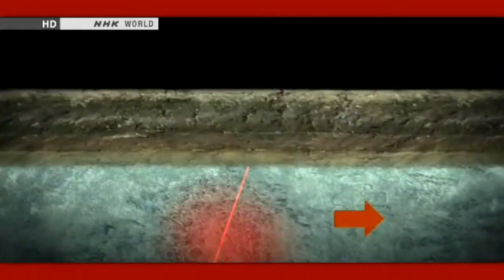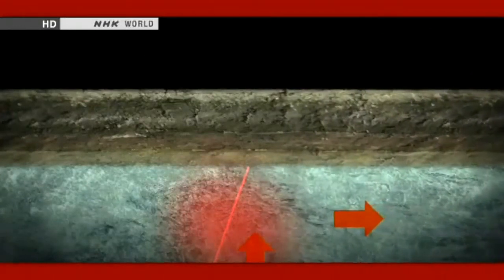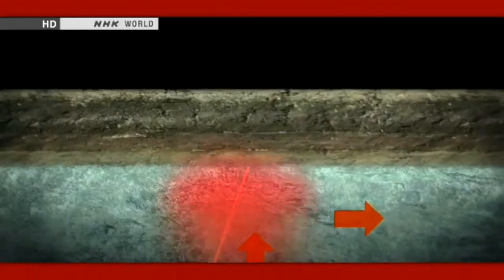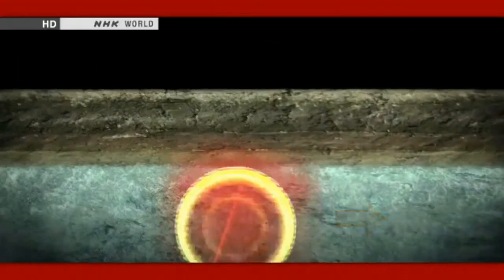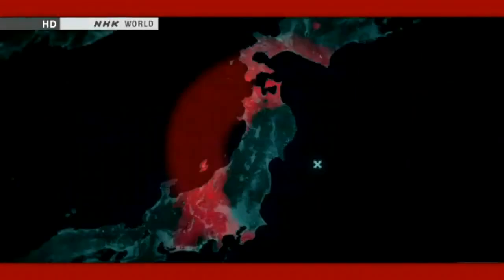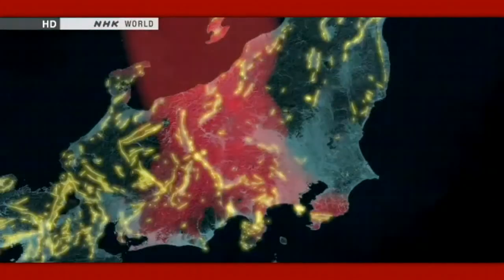Nishimura thinks that it was easier for the active fault to move because it was pushed up from below at the same time as it was pulled eastward. There are many active faults in places where such upheavals have been observed. Nishimura warns that these areas need to be monitored closely.